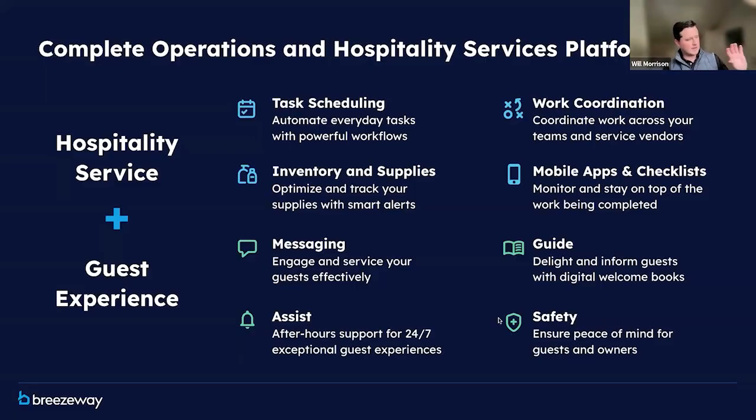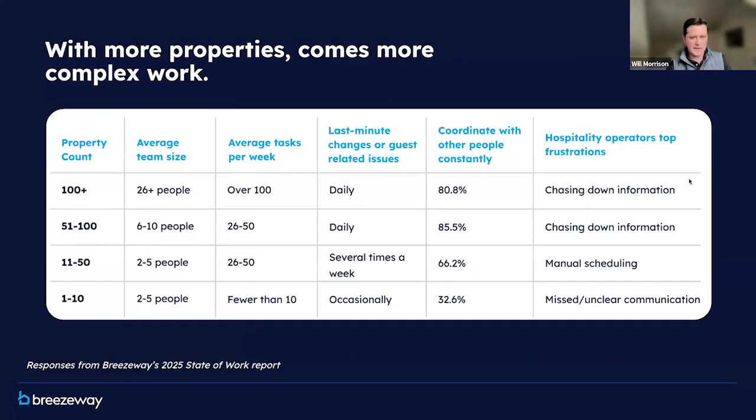So this is just a high-level overview of all the tools that Breezeway has to offer. Like I mentioned, everything between reservations, task scheduling, all the way to actually communicating with your guests, and happy to jump into that in more detail. But for today, for the next 10 minutes or so, I'm going to report out on some of the key findings from our State of Work report.